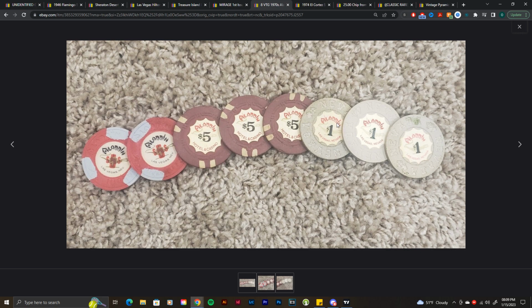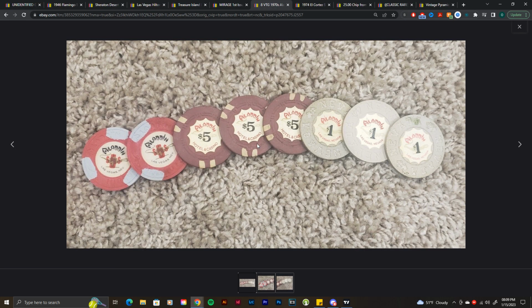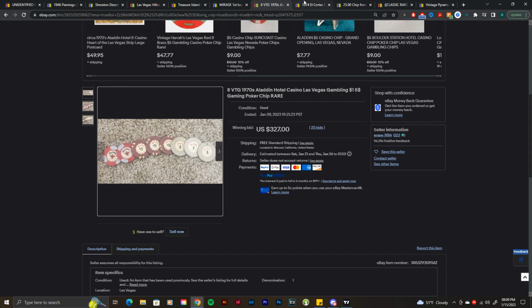I think these Aladdins were like $50 a piece because they're on the Borland mold, or the Nevada mold, I guess I could say. And then these are like $20 to $30 chips, these 5s, uncanceled. So pretty cool to see 3 of these older Aladdin 5s, though. You don't see 3 of them together often, let alone 1. So pretty cool to see that.